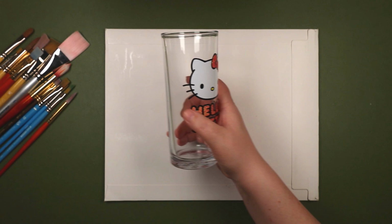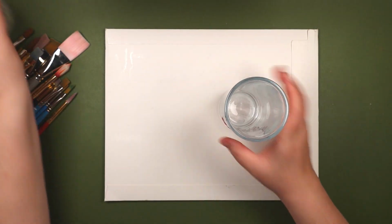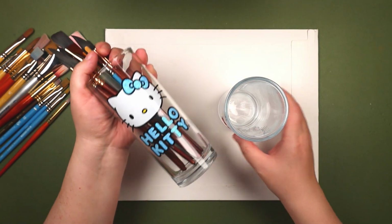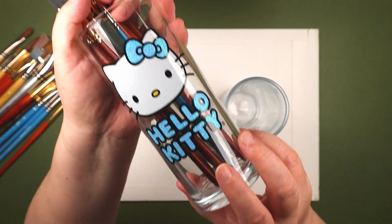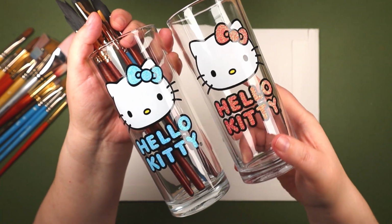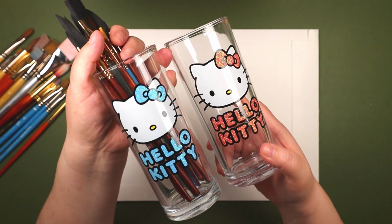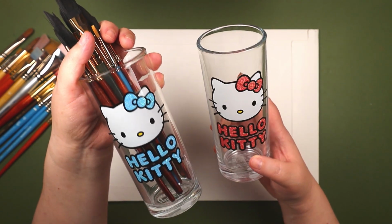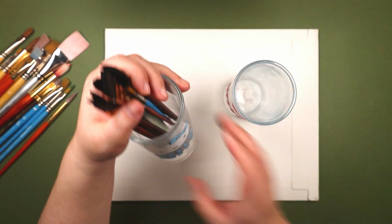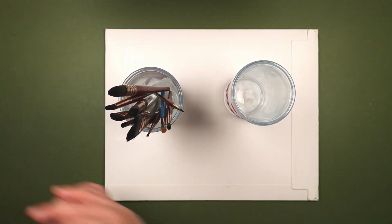These Hello Kitty tumblers are different colors. This one's blue, and it's kind of glittery. There we go. And this one's more red. There are two others, a pink and a purple, I think. Anyway, so cute. And it's perfect, because this way I can organize my brushes better.